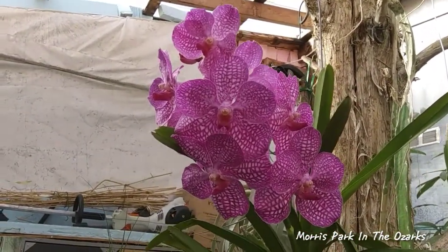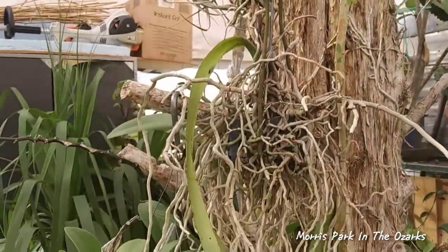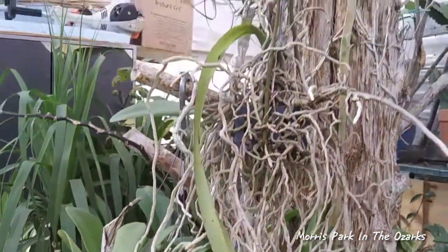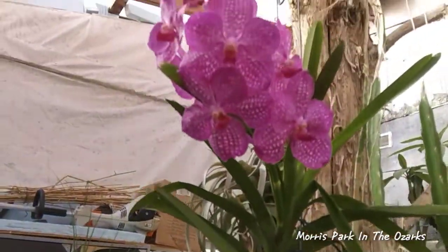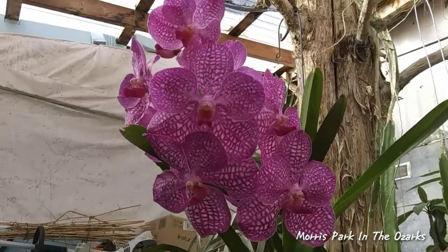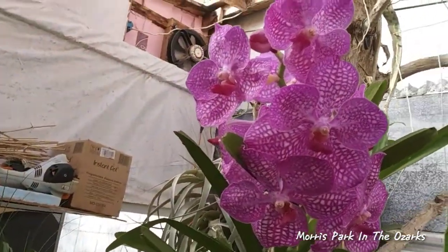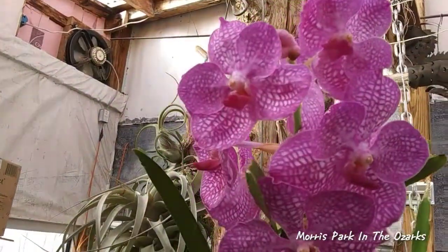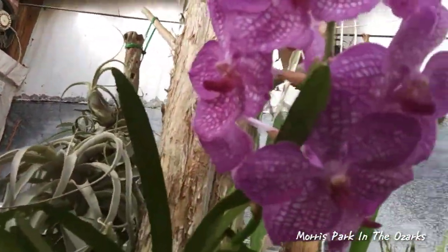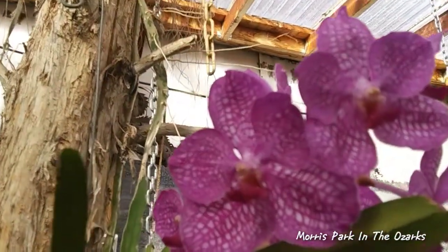This is my Vanda Orchid. And a strange plant it is because it doesn't really grow on anything. It just kind of grows. Keep it watered and it does its thing. It's looking real good today. It's in full flower. I think it's got maybe one more bud to go up there. Looking real good.